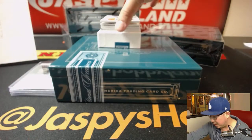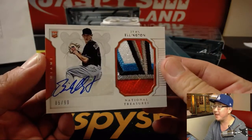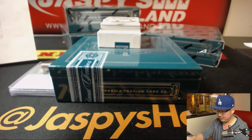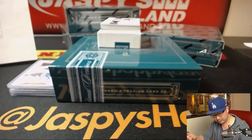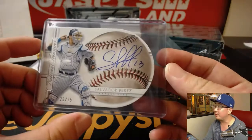Oh, look at this. Brian Ellington for the Marlins. And an awesome Marlins patch. 85 out of 99. Fidel with the Marlins. Beat the Yankees today. Die cut autograph. Sal Perez, 25 out of 25 for the Royals. Michael K with that one as well.